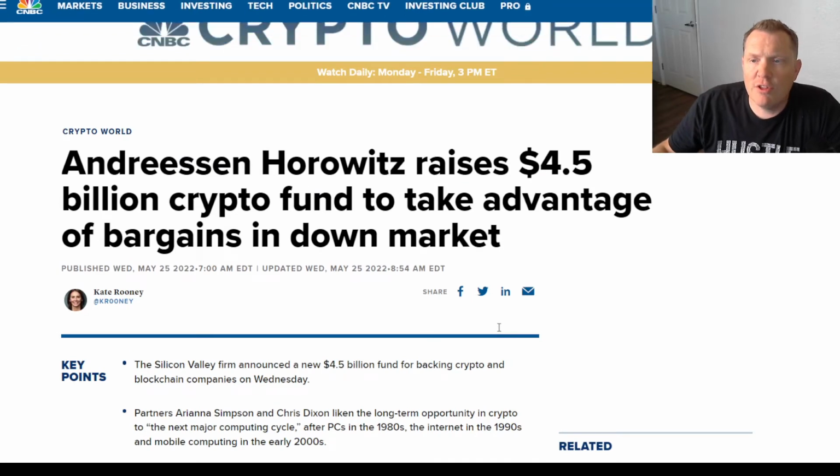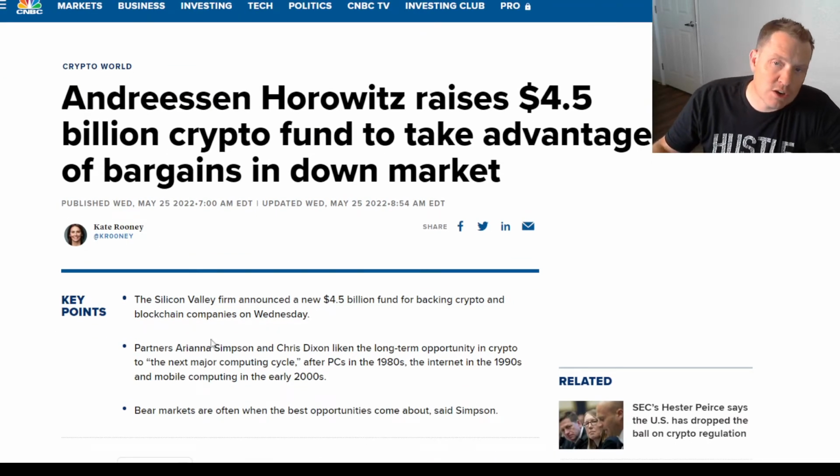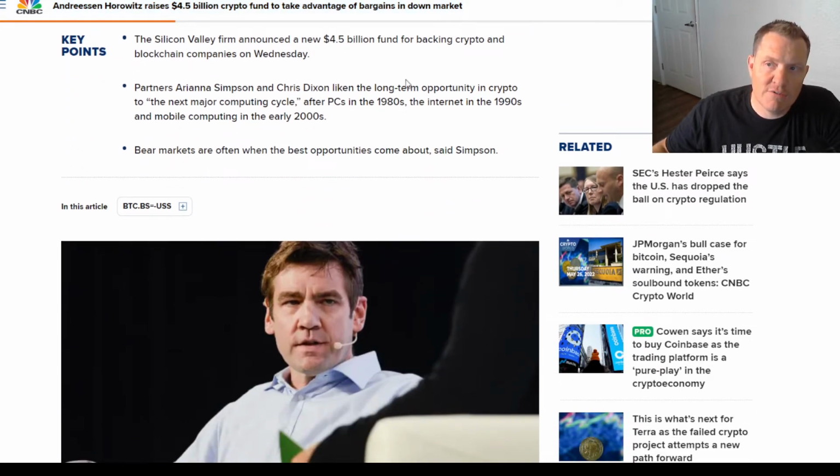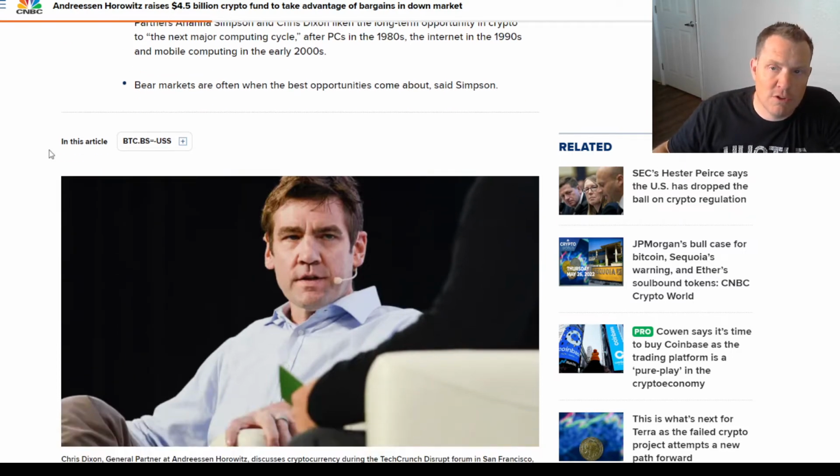I found this other article that I thought was very interesting for crypto in general. Andreessen Horowitz raises $4.5 billion crypto fund to take advantage of bargains in a down market. The Silicon Valley firm announced a new $4.5 billion fund for backing crypto and blockchain companies on Wednesday. Partners Arianna Simpson and Chris Dixon liken the long-term opportunity in crypto to the next major computing cycle after PCs in the 1980s, the internet in the 1990s, and mobile computing in the early 2000s.